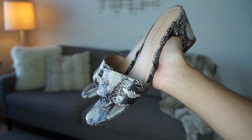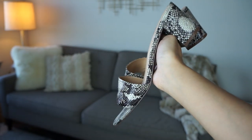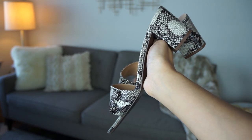My last favorite, which is a fashion favorite, are these Who What Wear sandals. Ooh, these are so cute. So these are a fashion fave for me. I've had these for quite a few months now, but I've actually only been reaching for them a lot this month. I think I've worn them a couple times just this week. And they are faux snakeskin sandals. They're not slingback. They are just a low block heel slip-on sandal.